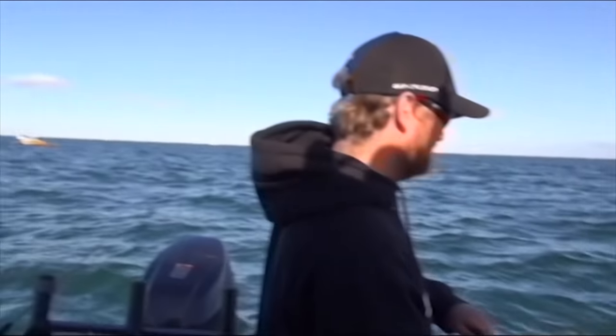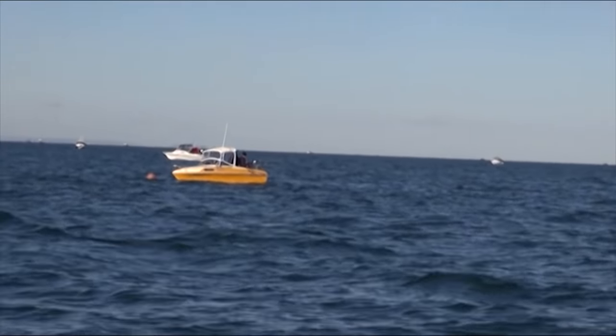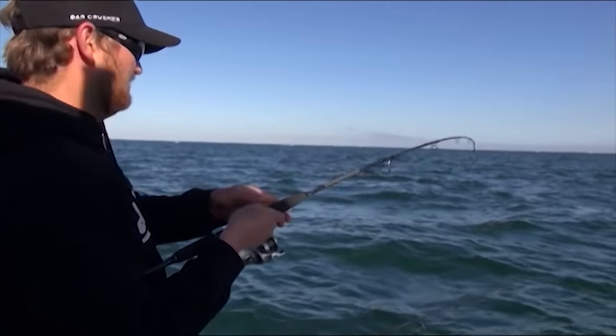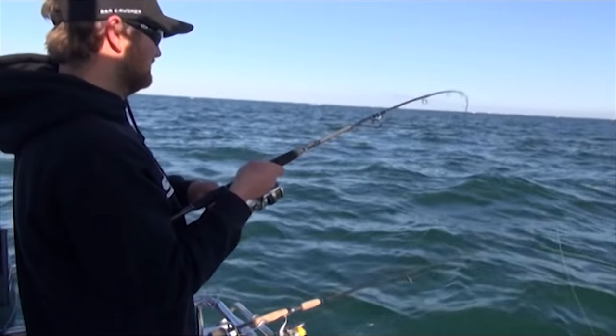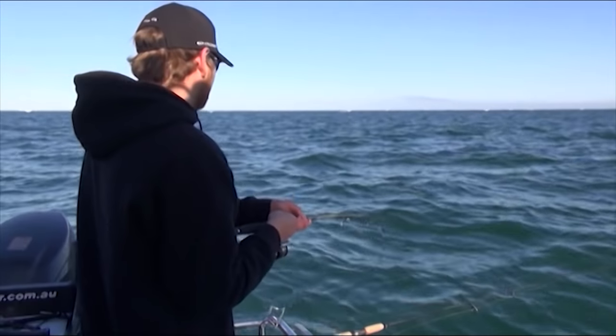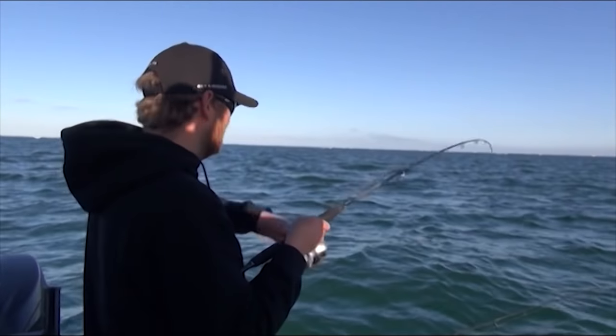And a good mate over here, Terry. Let's just zoom in to Tez. He said, fish somewhere near us. There's good fish going here. And sure enough, he was right. That's a pretty good fish, it looks like. Yeah, that's not a bad one. It is a good fish, mate.